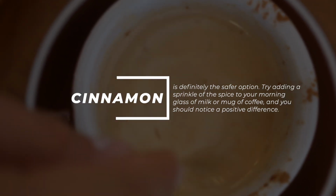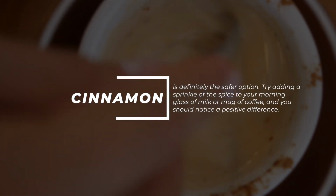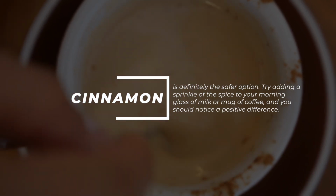Try adding a sprinkle of the spice to your morning glass of milk or mug of coffee, and you should notice a positive difference.